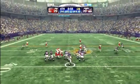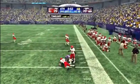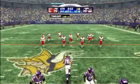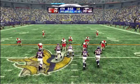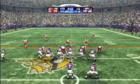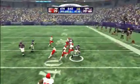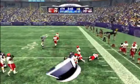Back to pass. Throws it short. Catch is made. Brought down at the 49-yard line. Good read of the defense on that pass play. Yeah, and throws like that really settle a quarterback down. It's all about getting into the flow of a game, and you can see he's getting comfortable now. He's dropped at the 37.